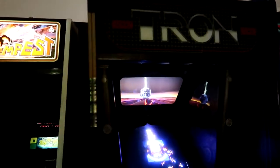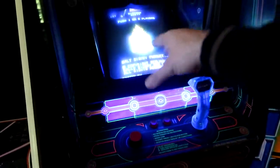Now this is actually really cool because we used to have this cabinet when I was a kid. We had actually modified it so down here we had a computer, as well as up here we had a regular computer screen, so we could run emulators and run any game we possibly wanted to on this cabinet. I'd love to get another one.